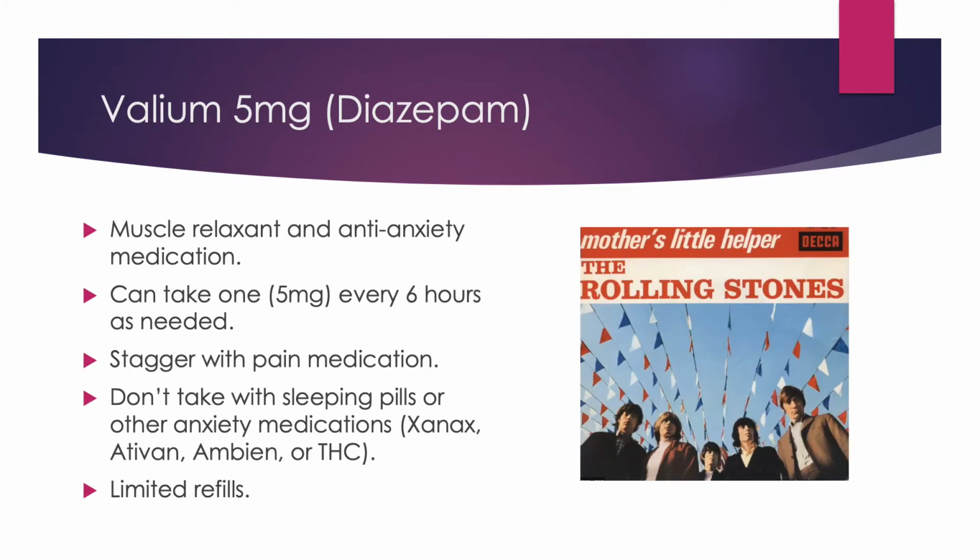Valium or diazepam is a muscle relaxant, and it also helps to treat anxiety, which is pretty nice after a facelift. You can take one of these every 6 hours as needed. Because Valium is also sedating, you want to stagger it with your pain medication. And honestly, you don't know if you need both every 4 hours, so you could start with one, and then a couple hours later, you take the other.